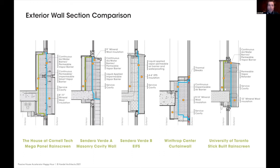So all three of these use steel studs as kind of the backup system for the structural system for the wall. And those steel studs are infilled with mineral wool insulation, and then they have mineral wool in the cavities in the rain screen system or in the brick cavity. So it's kind of similar logic, but different aesthetic. Obviously different challenges with the brick. You had the shelf angle, and with UTSC and Sendero Verde, you have the slab penetrating that steel stud layer.